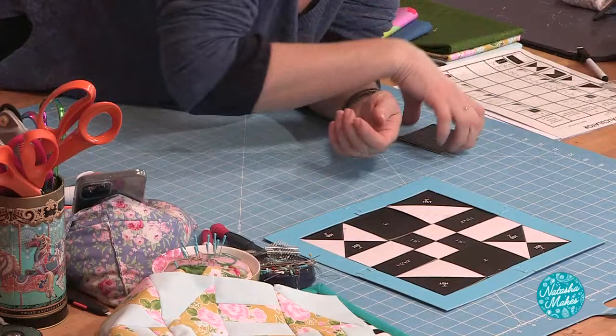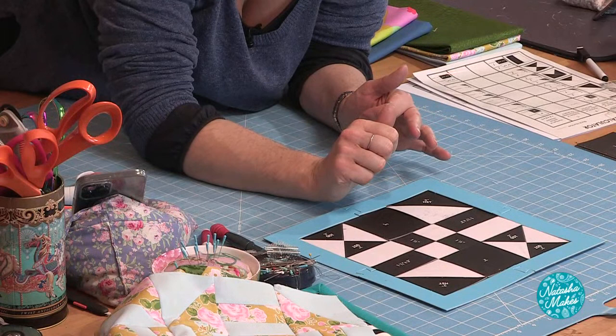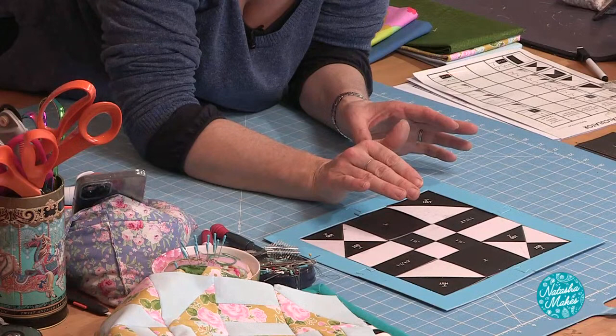So we'll put those pattern pieces to the side. But I know now that I've got this, and if I sash it, this is what it's going to look like. Take a photo before I change it again. Now I'm going to keep it like this. Yes, prefer this tweak to the design.